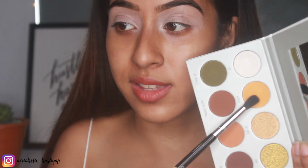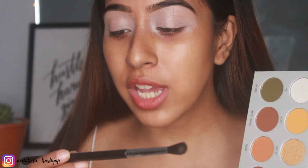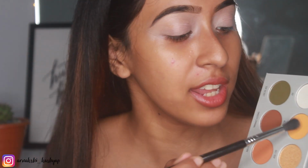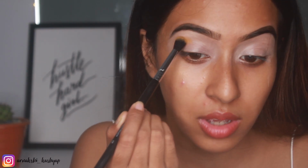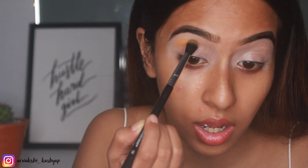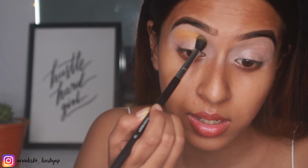So anyways, I will zoom you guys in now so that you can see what I do. Starting off, I really want to use this all over my crease area. So I'm going to take a Sigma diffuse crease brush E38, and I am going to go in. I'm like super anxious. So I'm going to pack this on my lids. Yeah, it's very pigmented. The first thing I noticed here is that it's really pigmented.